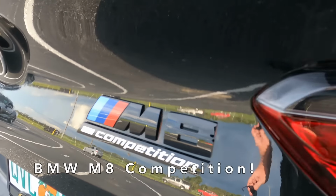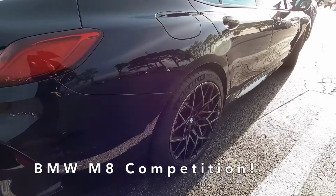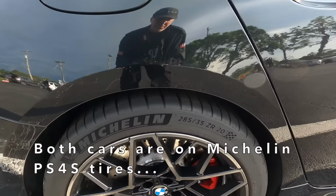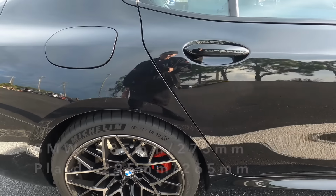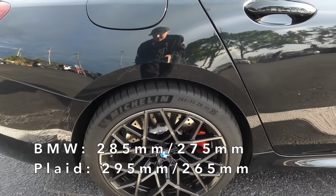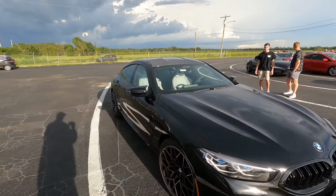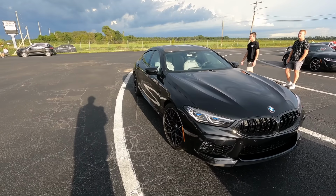M8 competition. This may be only the second M8 competition I've seen. These Michelin Pilot Sport 4S are not square. He's got a 285 on the back and a 275 on the front, but both on 20-inch rims. Very similar tires to what I've got. Fast car for sure. Be running probably your 11.0 to 11.1.